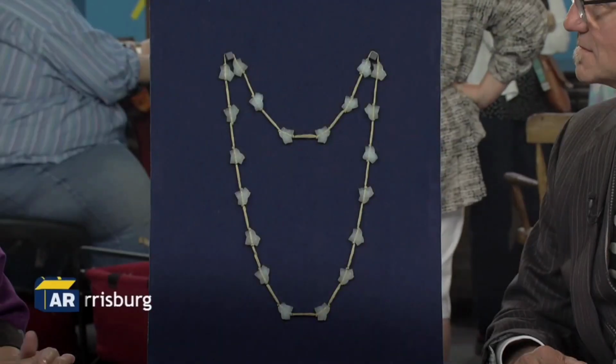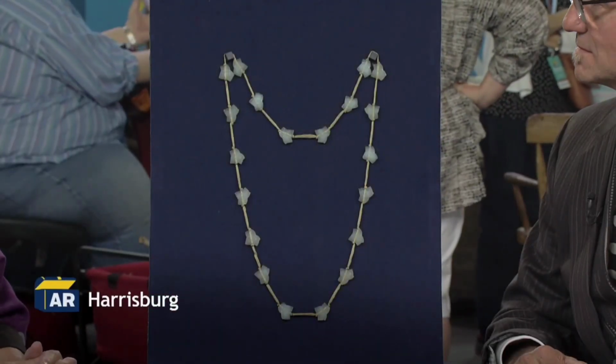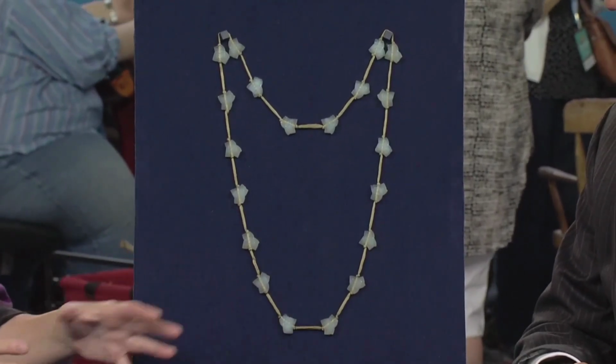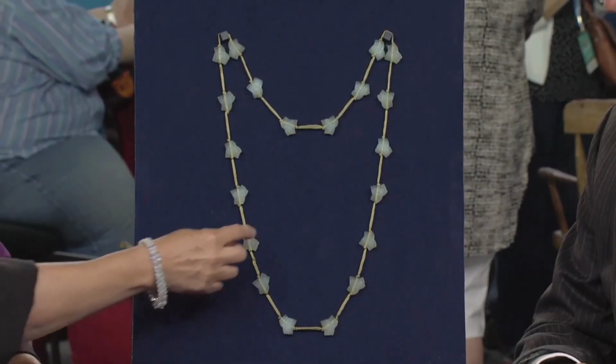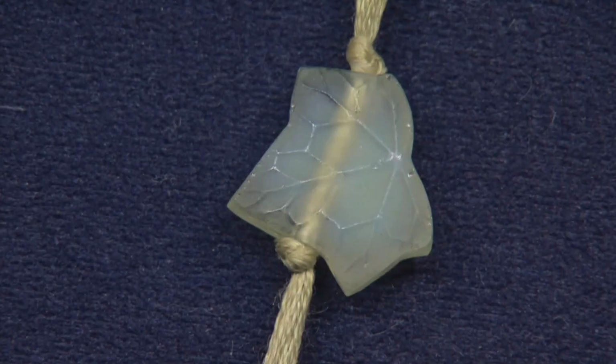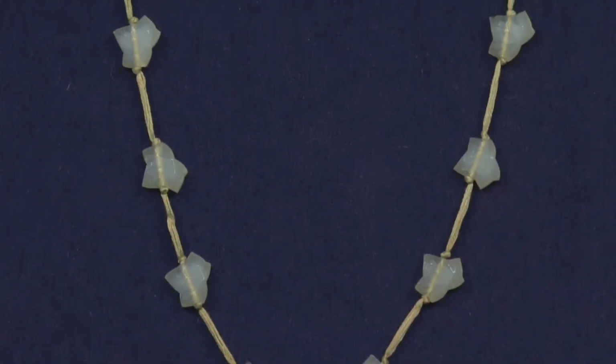This necklace is a fusion of glass elements and the elegance of silk. Our guest today acquired the piece from a thrift store in New York City. This was in a jumble, all in a box with other jewelry. I saw like a couple of these peeking through and I said, ooh. Adorning the necklace are iridescent glass and ivy leaves. It is strung on a silk cord, giving it a graceful drape.